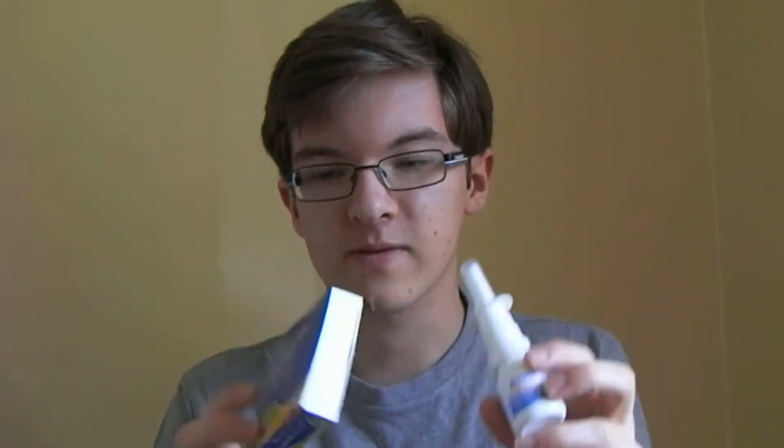And then a nasal spray as well, and you can use them together, although this does say if you're taking prescription medication you're not allowed to use it. But this isn't a prescription, that's what I'm trying to say. I said that in the last video as well. This is not prescription, and then you can use them both together.